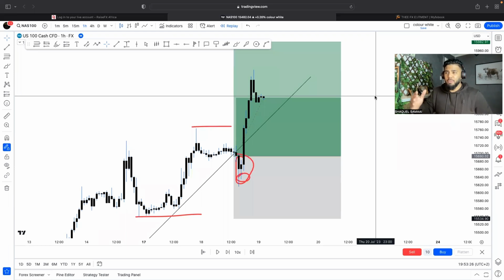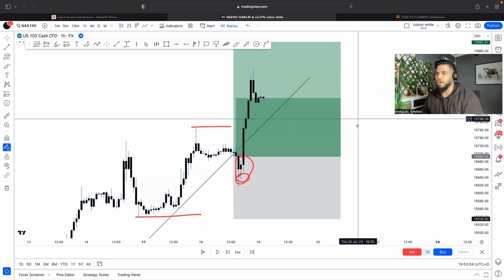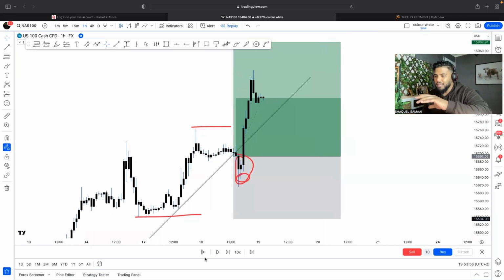Sometimes there'll be buyers, there'll be sellers. Everywhere there's a buyer, there's a seller. What I'm teaching you right here is going to help you read a chart from a neutral perspective and understand what the buyer is doing, what the seller is doing. Then you make a decision based on current price action, what's happening right now. Let me show you something. This is very powerful, guys.